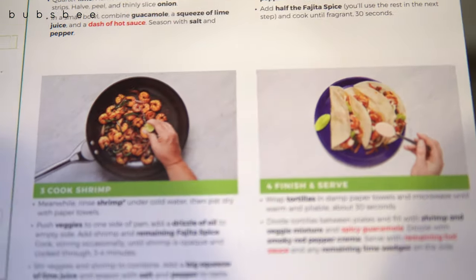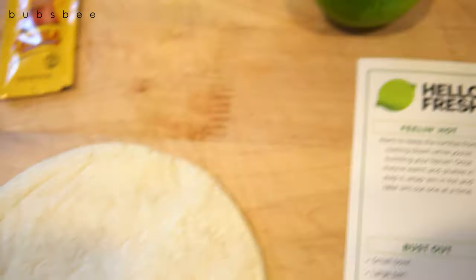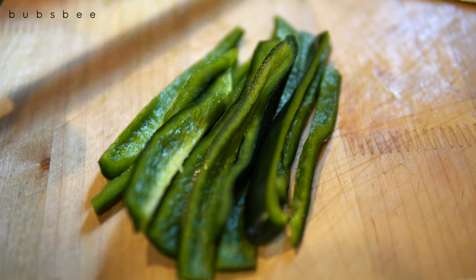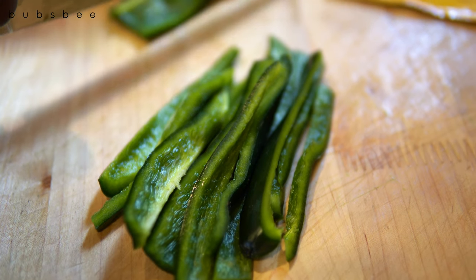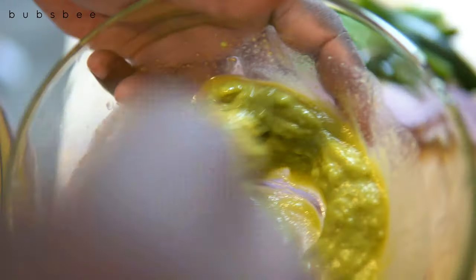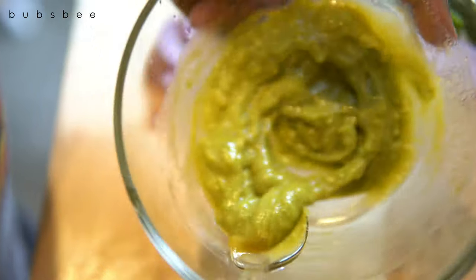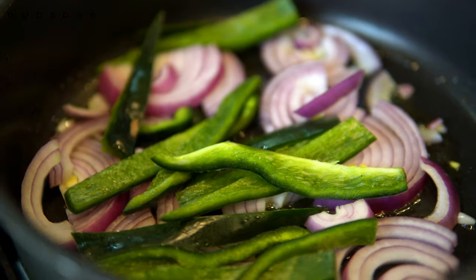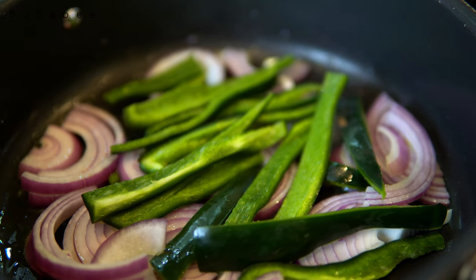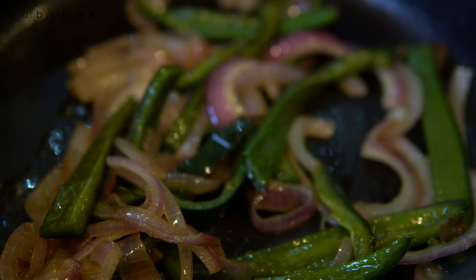So getting started to make the spicy shrimp tacos. My husband did chop the peppers and also the onions. And now he just mixed some lime juice with that guacamole. He added those peppers and the onions to the pan and he's going to saute them down until they look like this, all delicious. After that, you're going to add your shrimp.